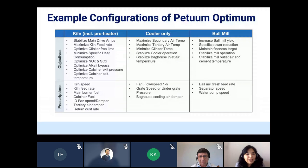Roberto, do you want to talk about and give an example of how the configuration is done for Petuum Optimum? Optimum can be configured to optimize the kiln, which is the heart of the cement plant. Or we can also optimize the cooler as a standalone or together with a kiln module, which together we call the pyro process optimization. And the other essential elements, such as ball mills, in the raw mill side and cement side.